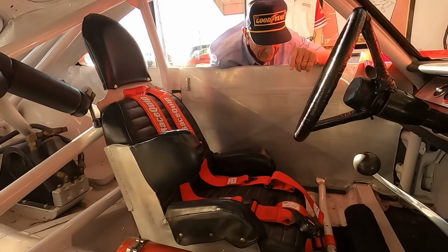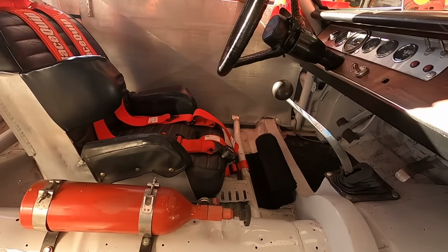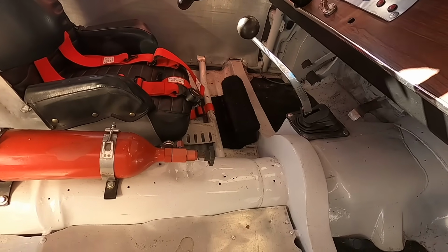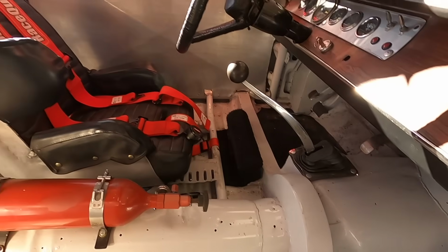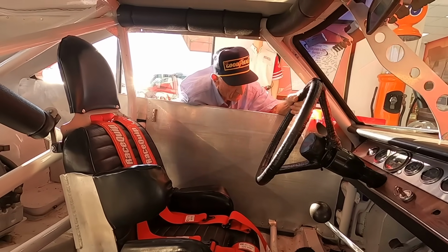No, I wasn't sure. It had carpet on it, so I put carpet back on it. What's under it? It's the torsion bar adjuster. Well, NASCAR made us rivet them down to keep us from being able to adjust that torsion bar during the race.